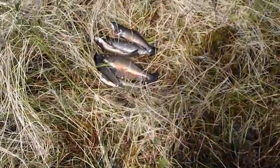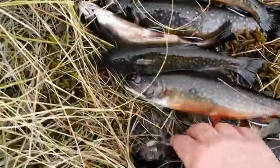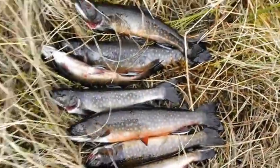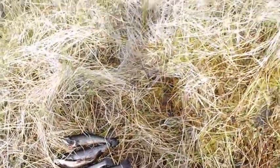Here for about a half hour, I suppose, now. Got 1, 2, 3, 4, 5, 6. Got 7 there now. Little trout, nice trout. He's about 10, 11 inches. We've got a couple meals in the day. I threw probably 7 or 8 back.